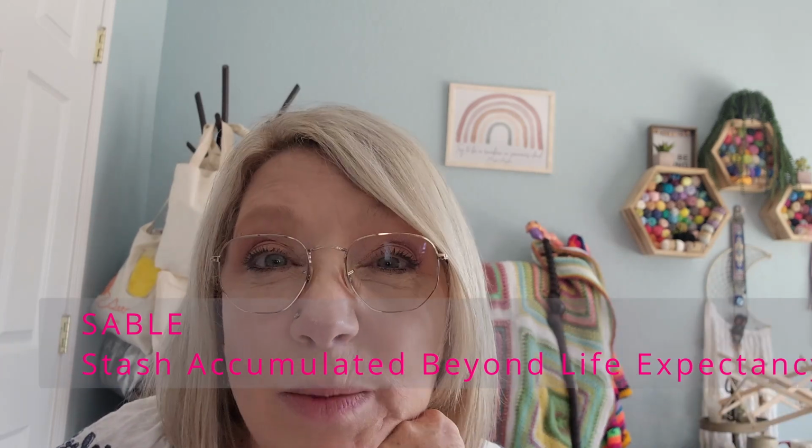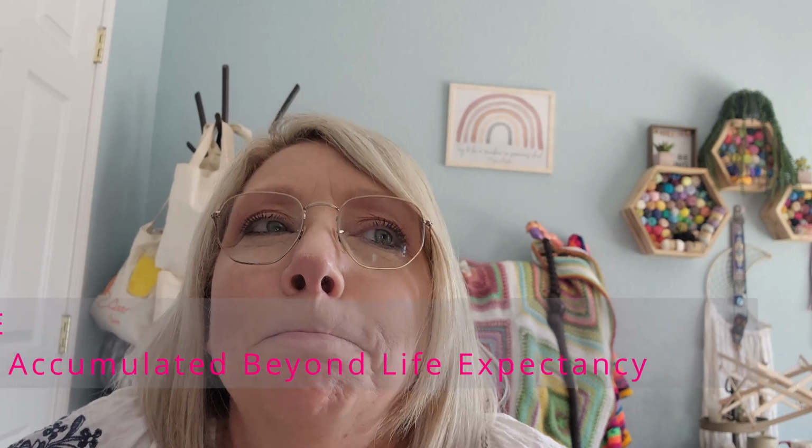Now, this next one is one that I probably have a problem with. I'm going to be honest with you, and that is my SABLE, and that is your stash accumulated beyond life expectancy, which means I might have more yarn than I can use in my entire lifetime. I'd like to think that I don't. I'd like to think that I could finish it all, but I do have a big stash, and so a SABLE is a stash accumulated beyond your life expectancy, right? So I don't know. Do you have one?